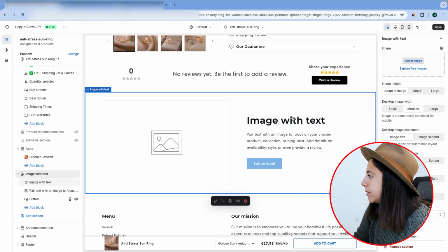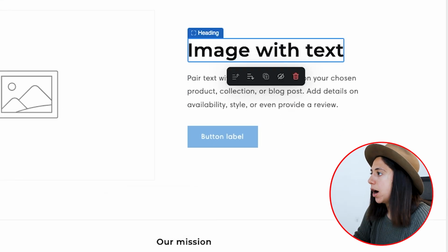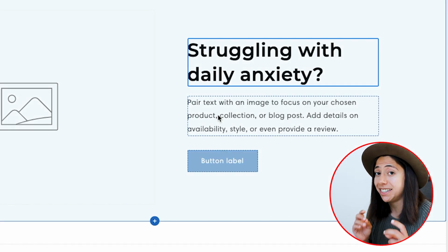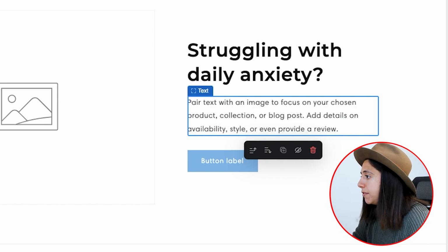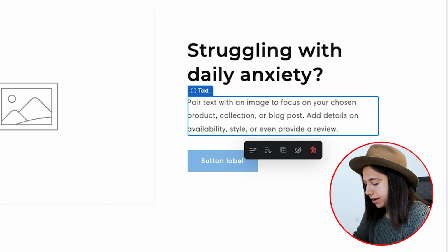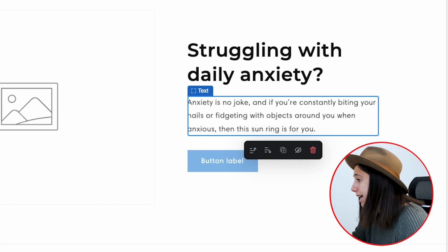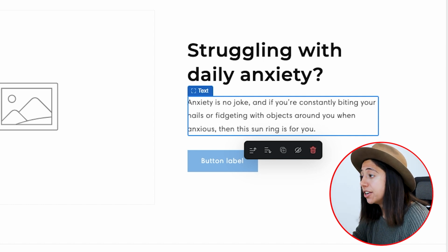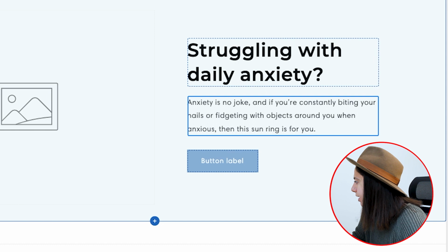So very easy. I added an image with text. I'm gonna click on heading over here and I have it ready. So I'm gonna go with struggling with daily anxiety. So obviously this question will attack the main pain point that our product solves. And of course, I wanna make them feel understood. So over here, I can put anxiety is no joke. And if you're constantly biting your nails or fidgeting with objects around you when anxious, then this sun ring is for you. This is looking really nice. The text is very well done.